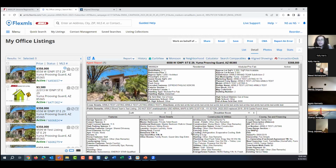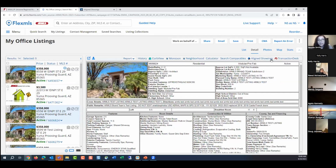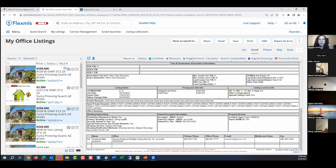So the first difference that I want to point out is that every listing agent can choose a showing service per listing. Now, you can't use both at the same time for each listing. You can only choose one or the other. So you'll see, for instance, on this listing, I have the option for aligned showings in the upper right here. That's really my first indication to see, okay, are they using aligned showings or are they using showing time? Another indicator is down here at the bottom, right above where you have the listing agent information.